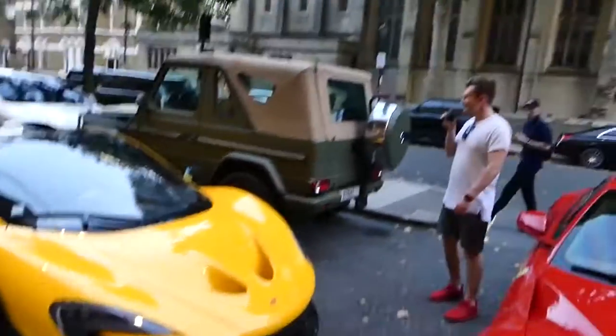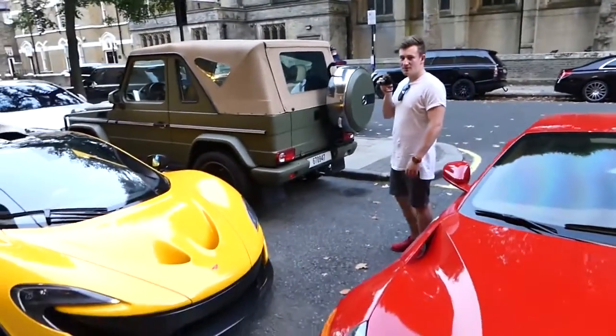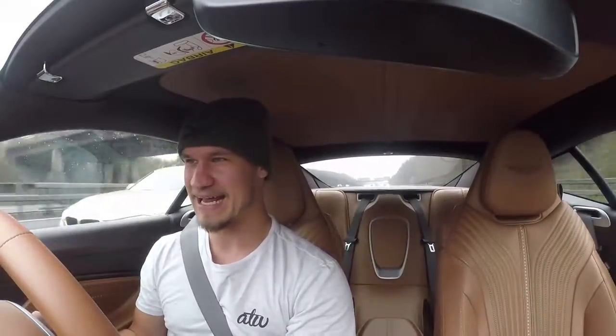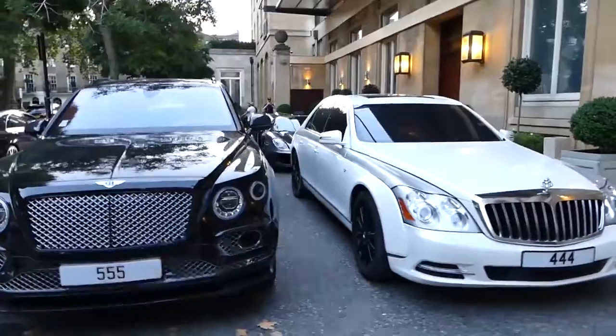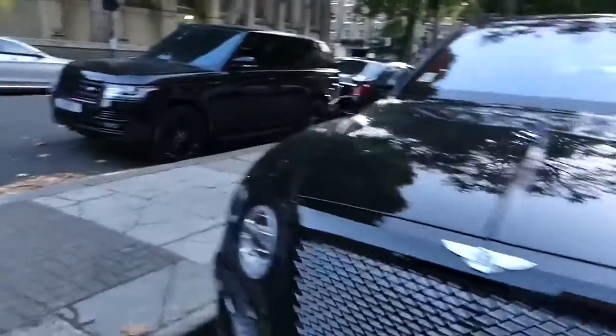He also bought a fleet of luxury cars, the best spec Bentley Bentayga I've ever seen, all blacked out. His Mercedes Maybach. What else did he bring? I'm kind of forgetting everything that he bought. However, the footage that is playing now is essentially his entire fleet that he brought to central London.